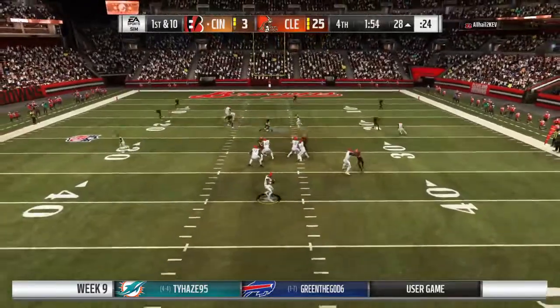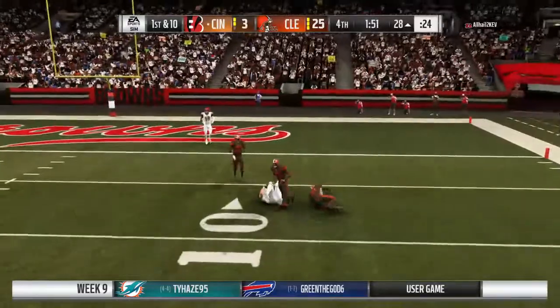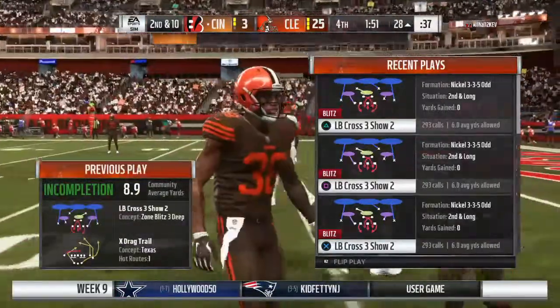After the interception, here's Taylor. Steps away to his left. And pops free. The collision there jarred the ball loose and brings up second down.